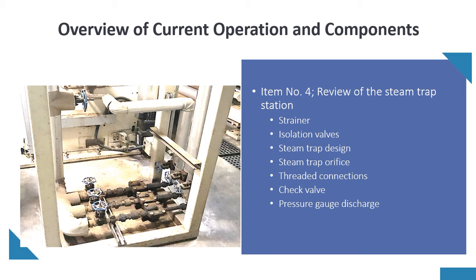The next thing we looked at was the drainage, which is always a critical part of it. The thing is that yes, there is a strainer, which is good. All steam trap stations must have a strainer. However, there was no blowdown valve on the strainer. And according to plant personnel, the strainer was probably around 30 to 40% plugged.